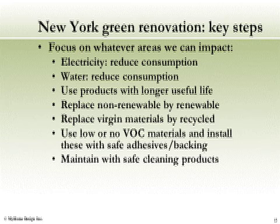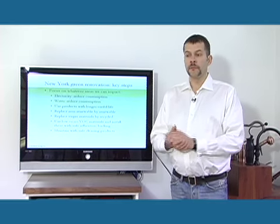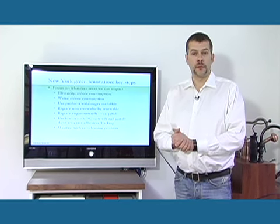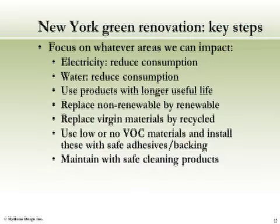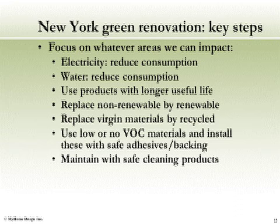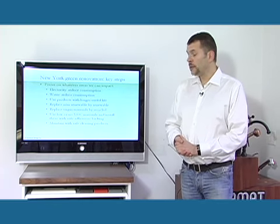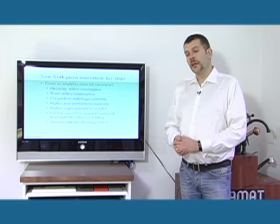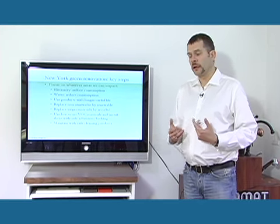Replace virgin materials by recycled. Again, it could be, instead of having a countertop made of new glass, you can have a countertop made of recycled glass. Of course, use low or no VOC materials. And most importantly, install these with safe adhesive and backing. And as far as the maintenance is concerned, maintain with safe cleaning products that do not contain any harsh chemicals.